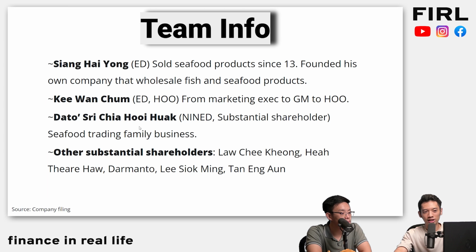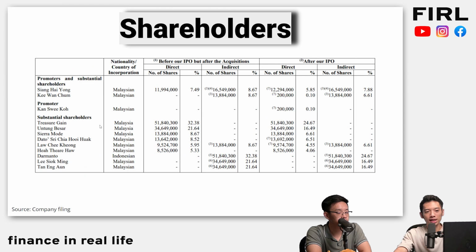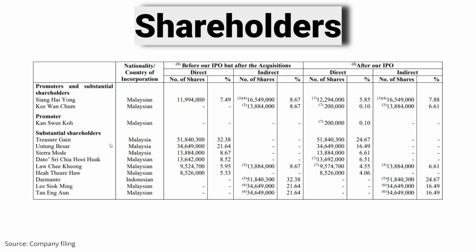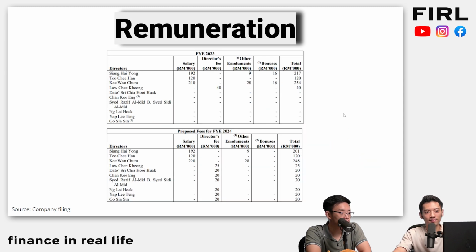And then Datuk Sri Chia Hui Hua is a substantial shareholder. He also has a seafood trading business, a family business, and there are other substantial shareholders, these three individuals over here. So these are the shareholders, and some of the substantial shareholders are using very interesting Berhad names: Treasure Gain, Untung Besar, Sierra Mode. I think combined will be slightly over 50%? Yes, around 47% or 48%. Almost 50%.